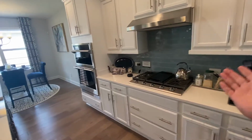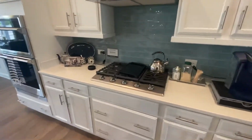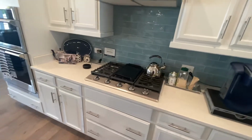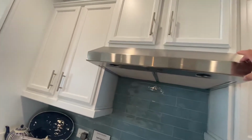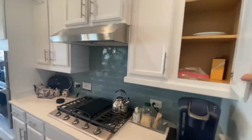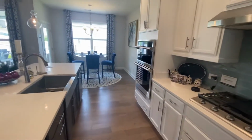And you do have your gas stove. I'm getting all confused today. You got your gas stove. This is an upgrade. A lot of times they will put electric in here, but you can put gas. Nice vent overhead, and of course a nice backsplash.